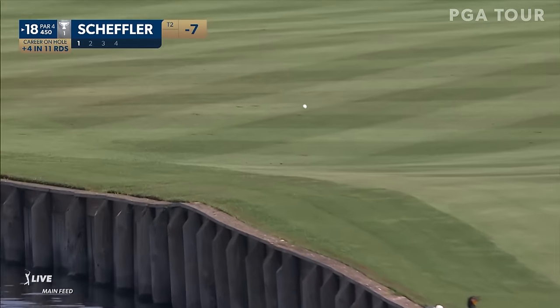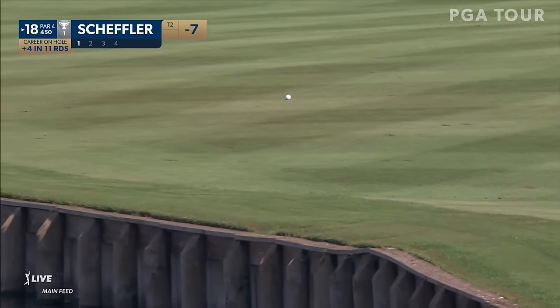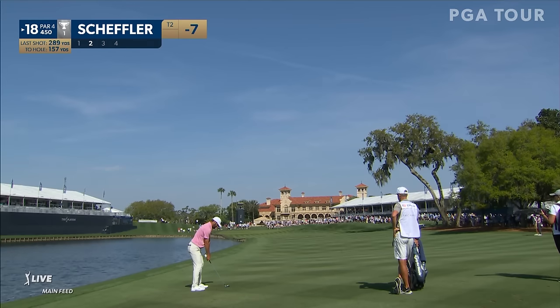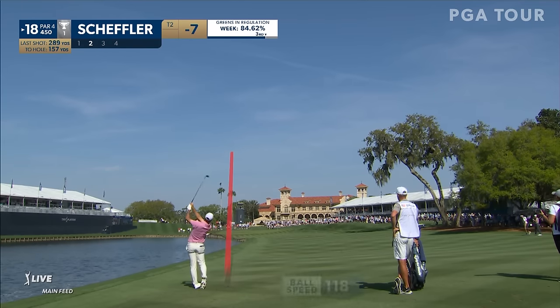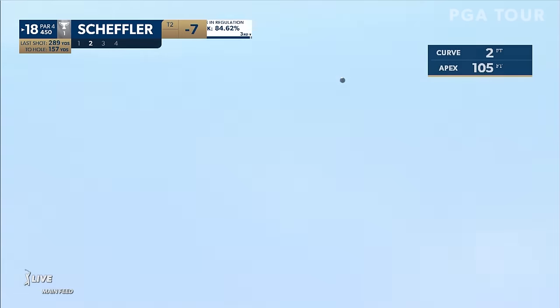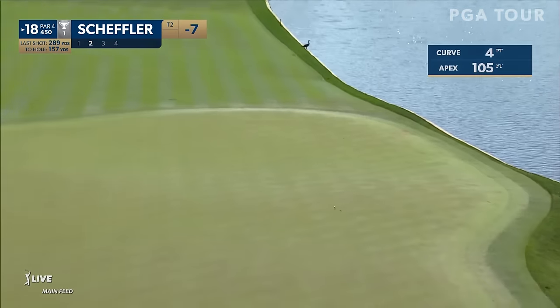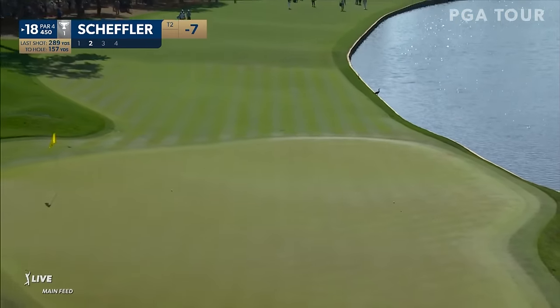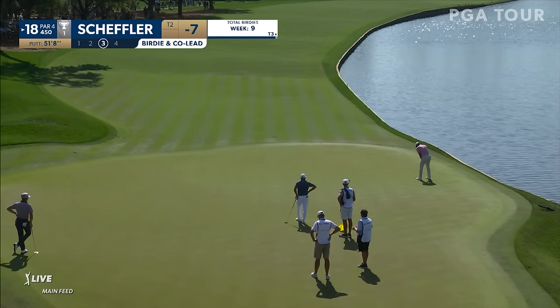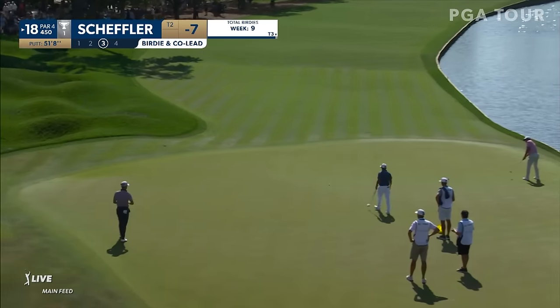Oh, he plays the brave line. It's a little more aggressive than I thought. Some kind of 9-iron here. That's a big pull. That's a big pull right there. Yeah, the intention was there to try and hit a cut. Look to see if you have the proper speed, because this is one of the slower putts on this golf course.